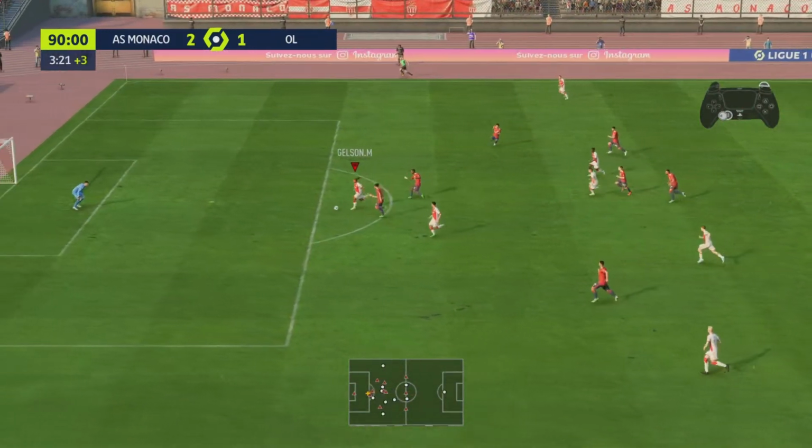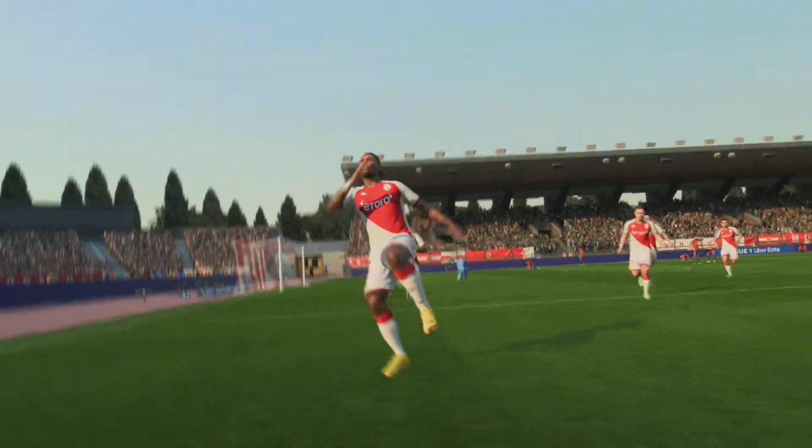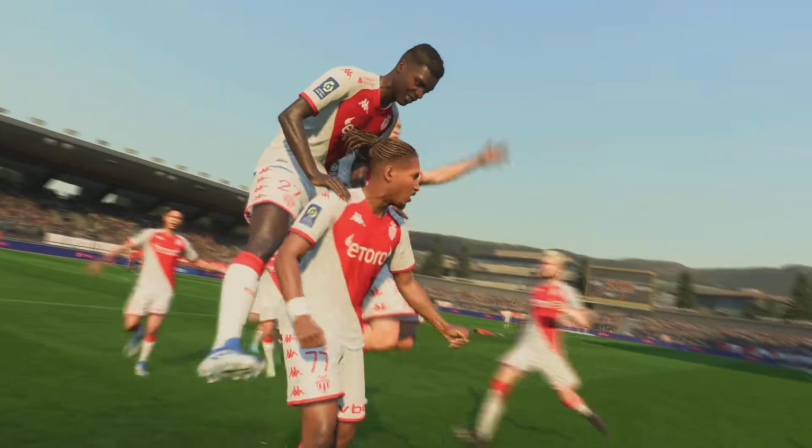Well, that's a well-timed pass. Tries to lift it. Well, well, well. How many players would have the confidence to try that? Simply magnificent.